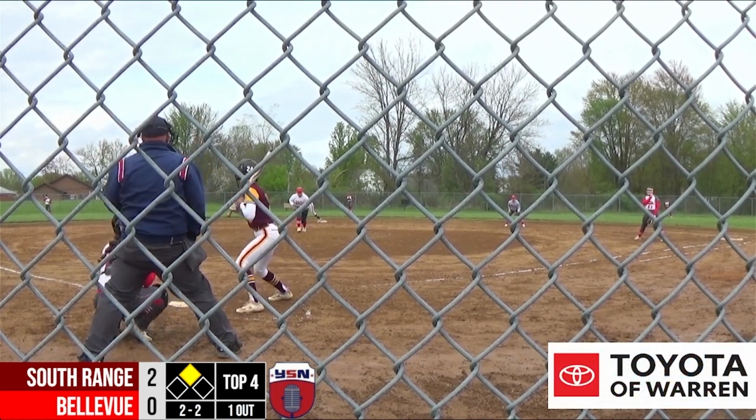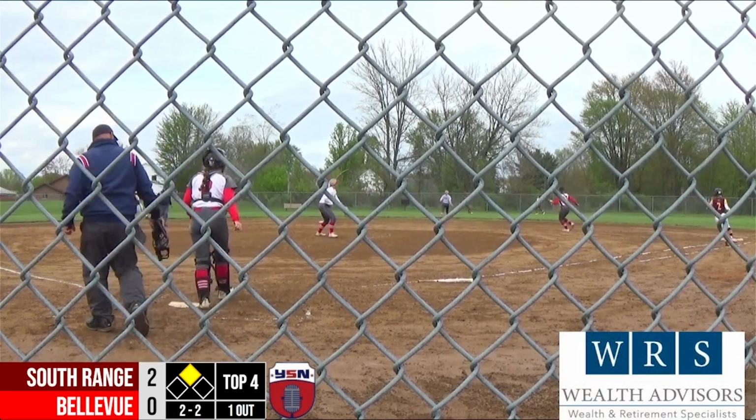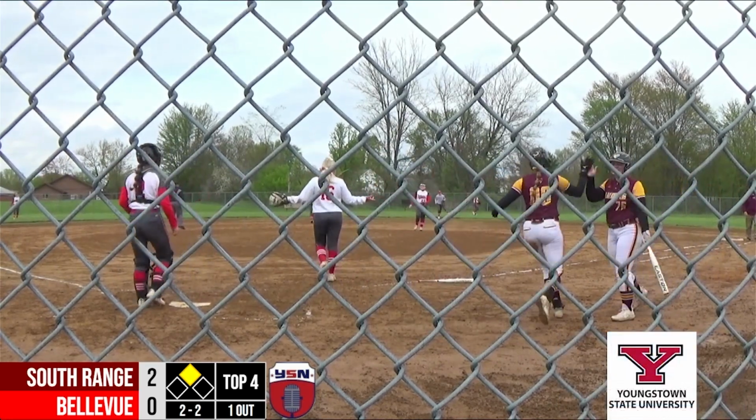South Range center fielder now with an opportunity to get an RBI in this game. The pitch swung on, hit. That one should find a hole, and it does. Out towards center field. Ends up missing that ball. Runner comes over to second. Meantime, Stakowicz comes home, and it's 3-0 Raiders.